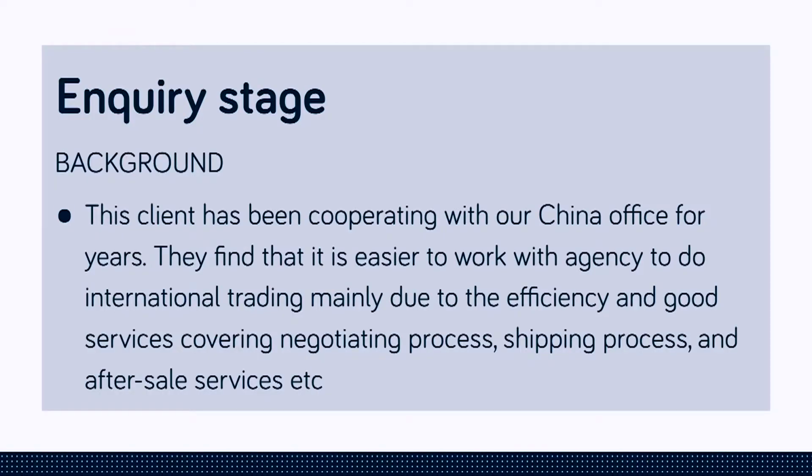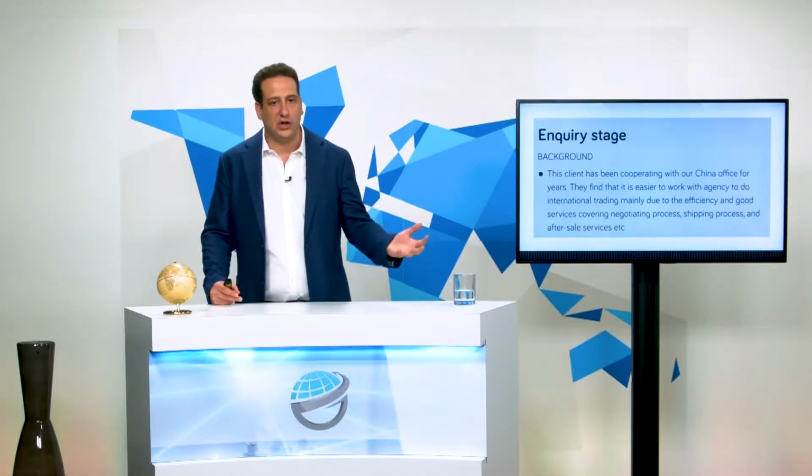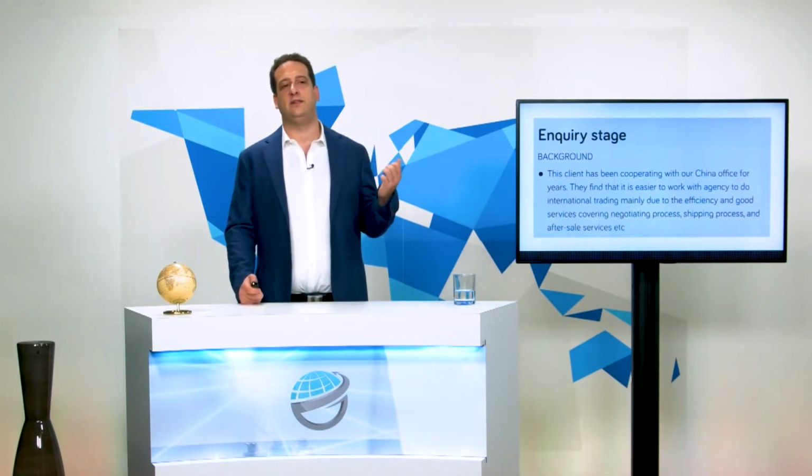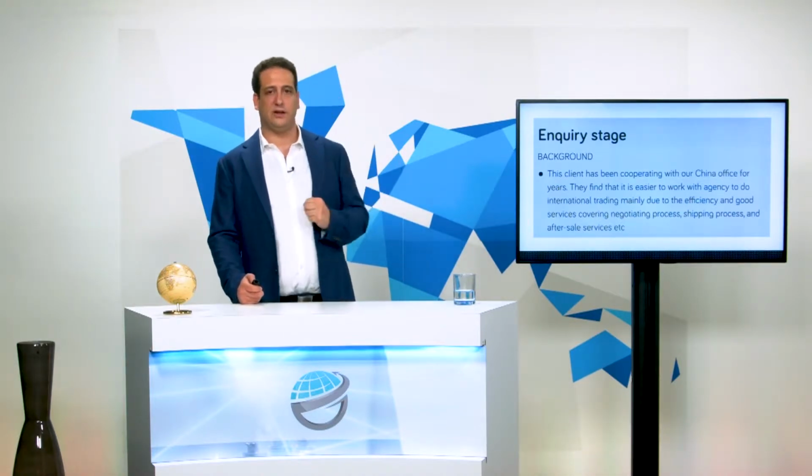So bamboo flooring, let's say we were purchasing this item, and that's a case study. So how would it work? Let's say I had a customer who had been working with our China office for years, and they thought, you know what, we could go and run around and do it ourselves, but we like using a sourcing agent because they're more efficient, they know how to negotiate, they know how to ship it, and they know how to make sure that if anything goes wrong after the sale, when you buy it, they can handle that as well. So that would often be one of the massive benefits of using a sourcing agent.